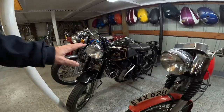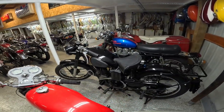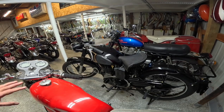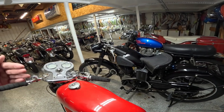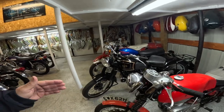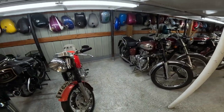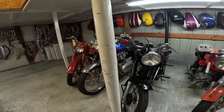This bike here is on my list. I want to do a Throwback Thursday with it. Just haven't got to it. And it's so unique. I think it's a 48 or a 46, but there's a real divide between the technology of that bike and the technology of, let's say, the bike next to it. Or even that bike. There's really a big difference in that.